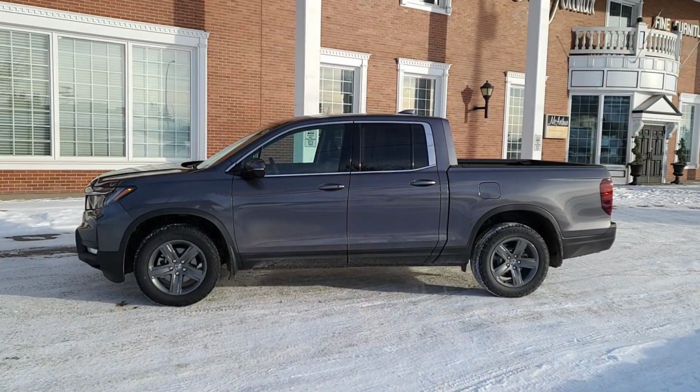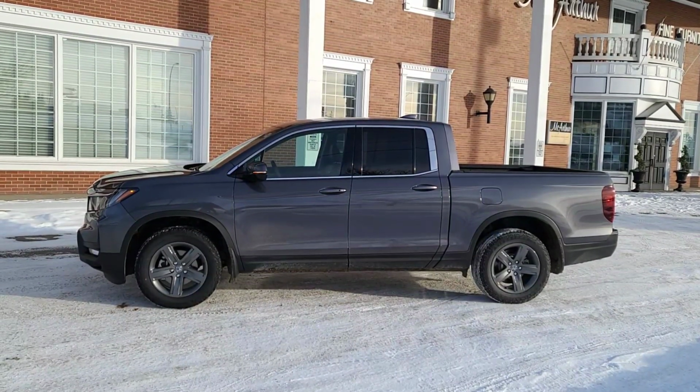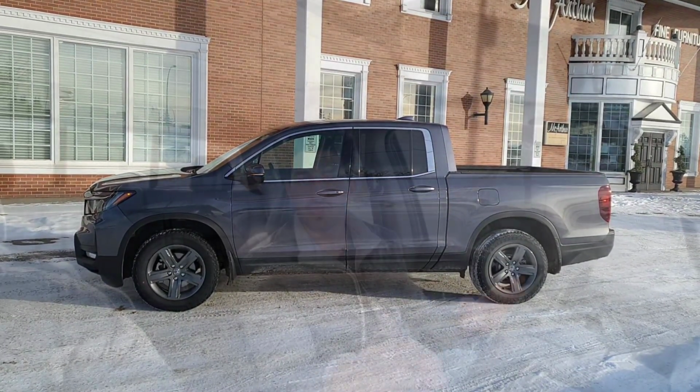So here we are on the side, exact same profile, just the front end looks a little different obviously, but everything else is the exact same. Ground clearance of 7.63 inches. Your wheels, you have an 18-inch wheel on 245 series tires on all trim levels.